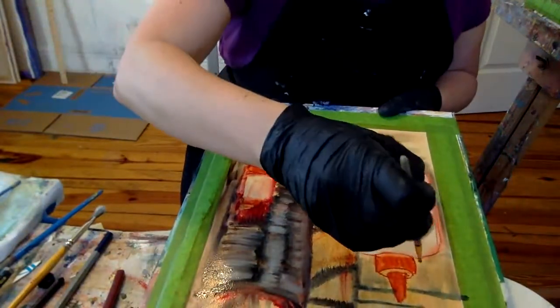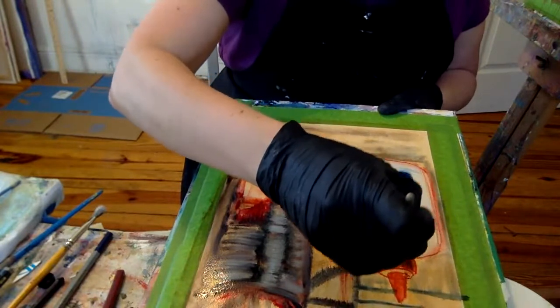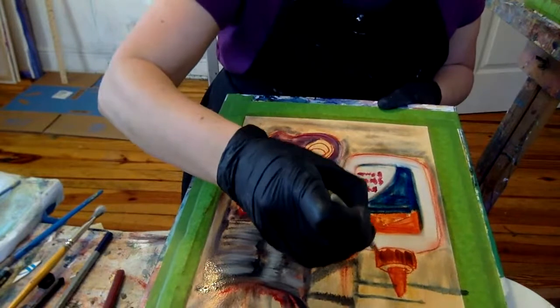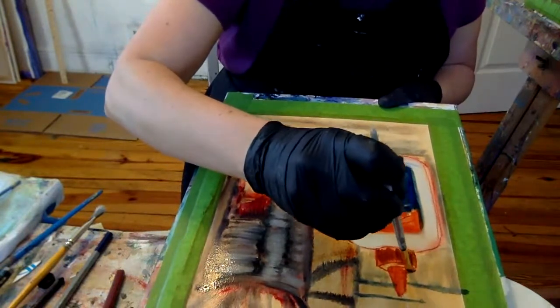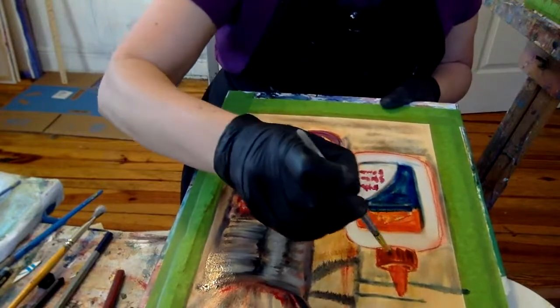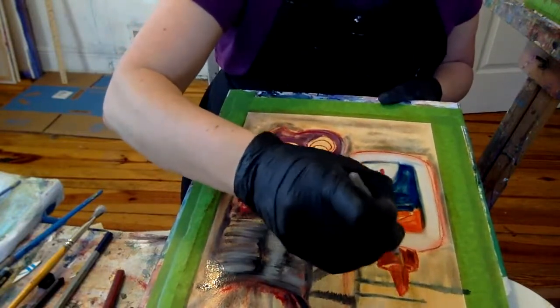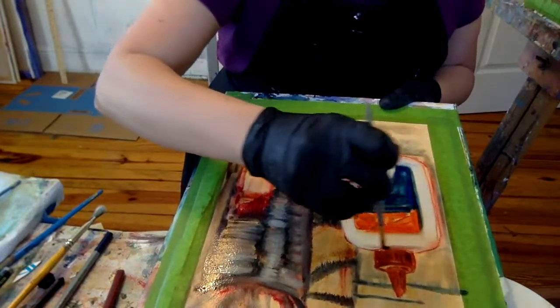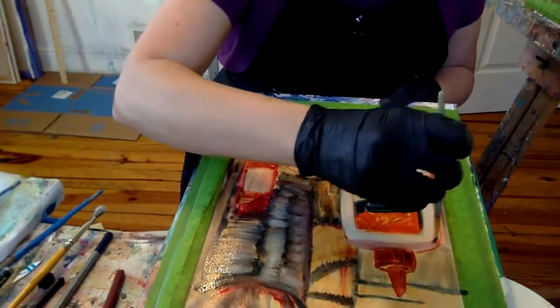You just don't want to go overboard with your light pigments right off the bat with oils. Start with a stain, start looser and then build up into thicker pigments. I think you can control your paint a little bit easier that way.